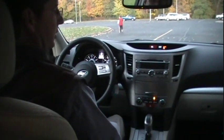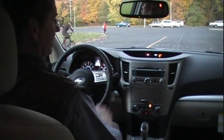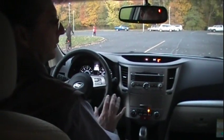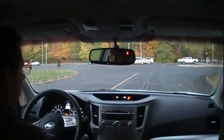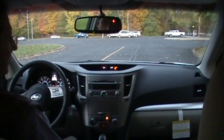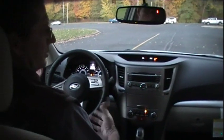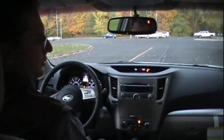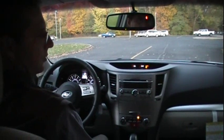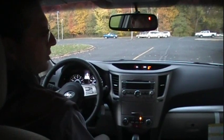This particular model also comes with the Harman Kardon stereo. The nice thing is you have Bluetooth hooked up right through the stereo, so you can have hands-free calling. This one also comes with the moonroof package, and the auto-dimming mirror with compass and HomeLink. Up here you have your outside temperature, your time, and your average fuel economy. We also have an eco meter, which teaches you how to drive the car more fuel efficiently. With this motor, it's 170 horsepower, 170 foot-pounds of torque, a 4-cylinder motor, but it has a new CVT transmission this year.